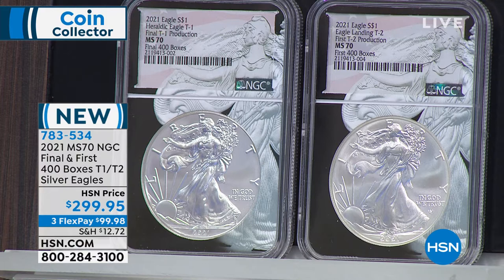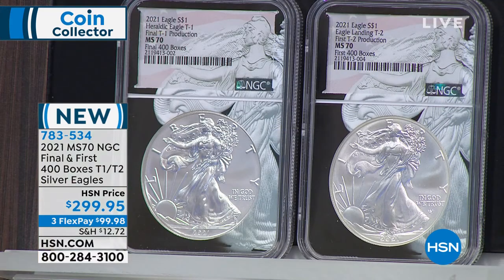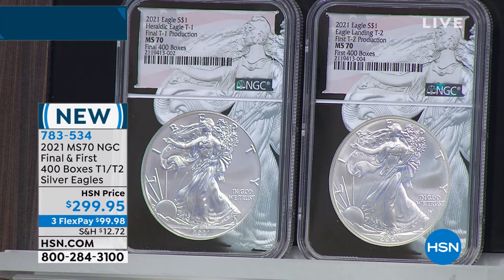All of a sudden, we're in that pantheon of coins when we're talking about these, and it's only $299, not a piece, but for the pair. And I think that is truly exceptional. So you have this once-in-a-lifetime collecting opportunity for the Silver Eagle. And I say once-in-a-lifetime because they changed the design this year. By law, they can't change it again for another 25 years.